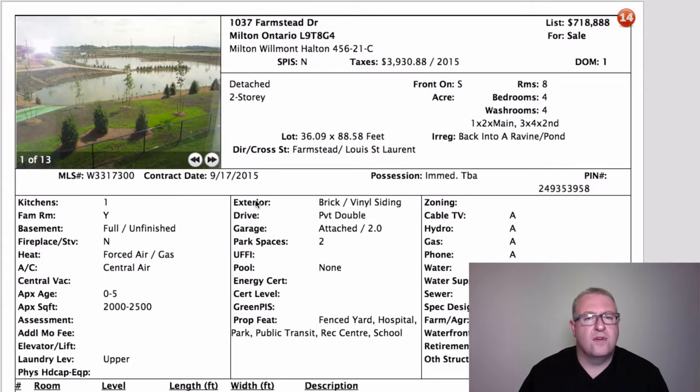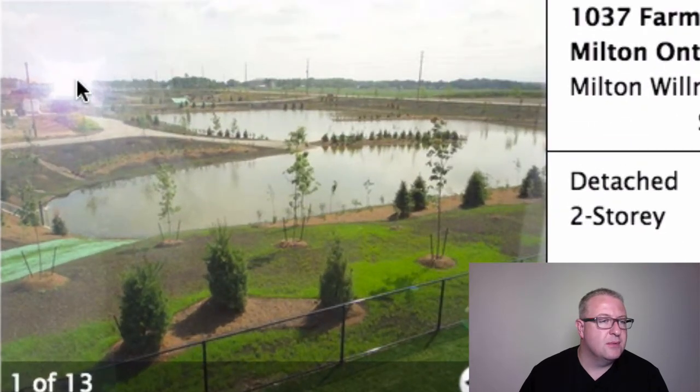Next up is Farmstead, 718-888. Looks like there's a nuclear explosion over here.